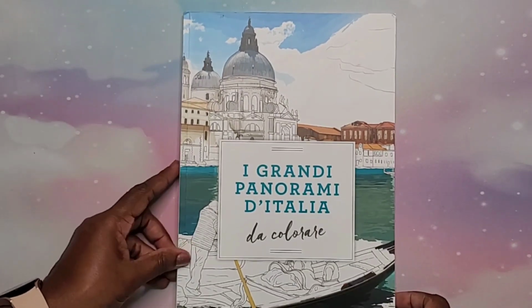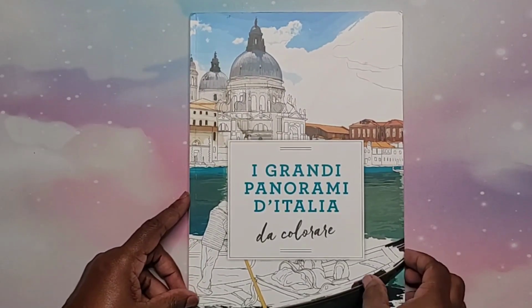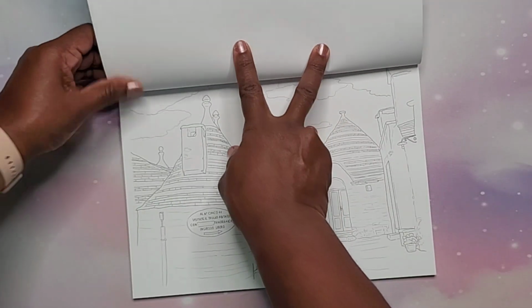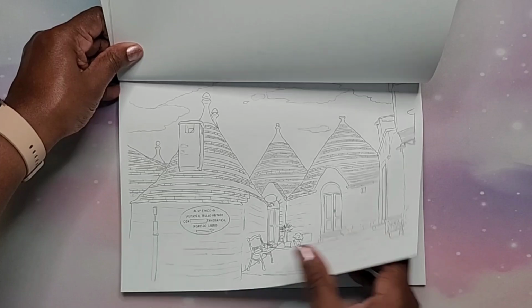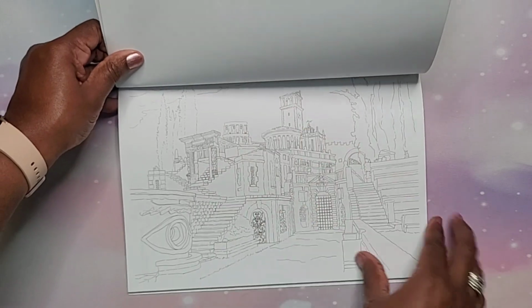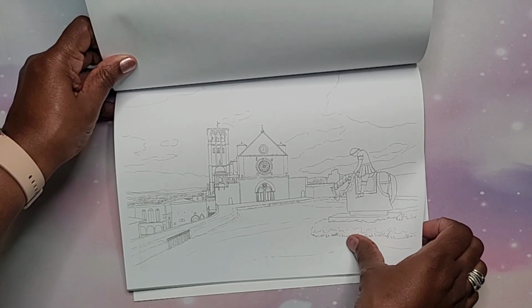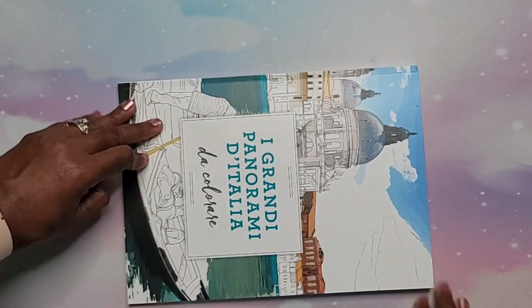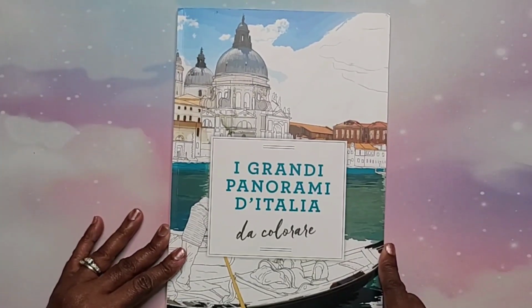Next up, I have a book called I Grandi Panorami d'Italia, and this is a book from a very special friend in Italy, and it's just all the panoramic views and drawings of different Italian structures and buildings, bridges, homes, you name it, it's there. And I said I would not color this book until I made my first trip there because I wanted to try and color it the way that I remember it. So that's I Grandi Panorami d'Italia.